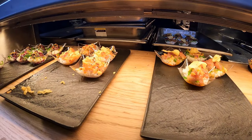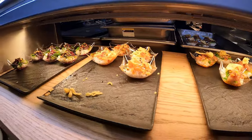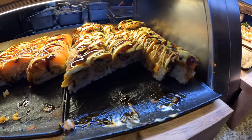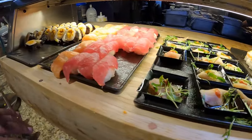Citrus taco poke, ahi tuna poke, salmon poke, black rice bowl. Bacchanal rolls, volcano rolls. Yellowtail hamachi, Bacchanal sushi. California rolls.